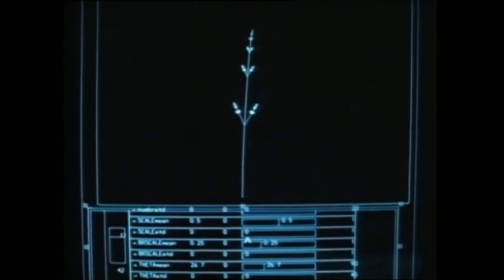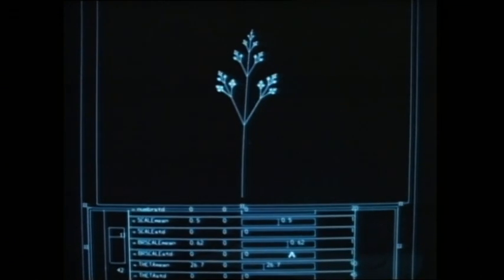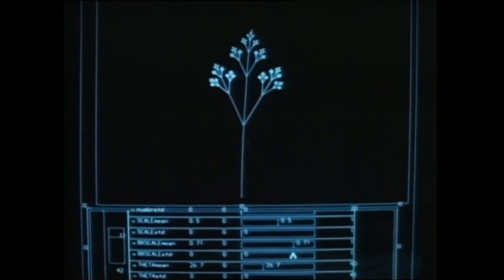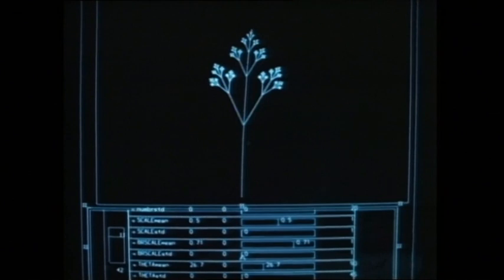And in this way, we can actually simulate a growth process. Here is a stem, a blade of grass, and as it matures, the branches come out and grow. Still very regular. Every branch is exactly like every other branch. And that looks more natural, but it's still awfully precise because everything's the same length.